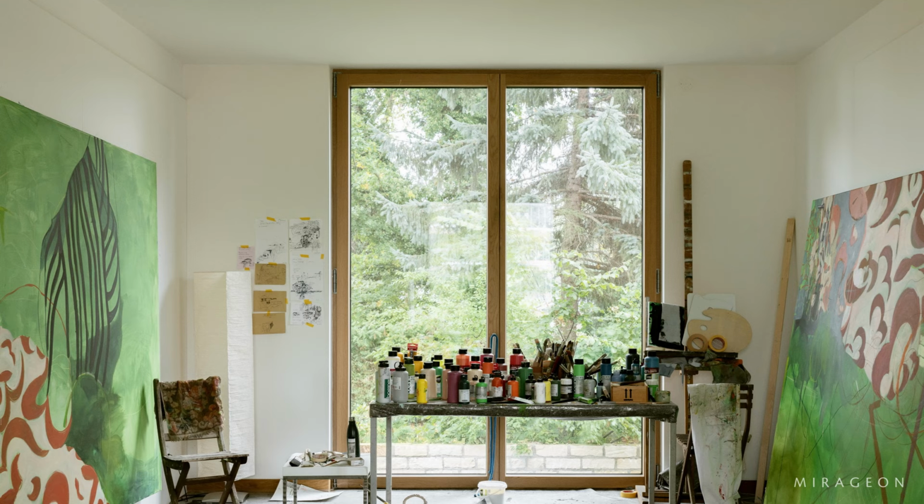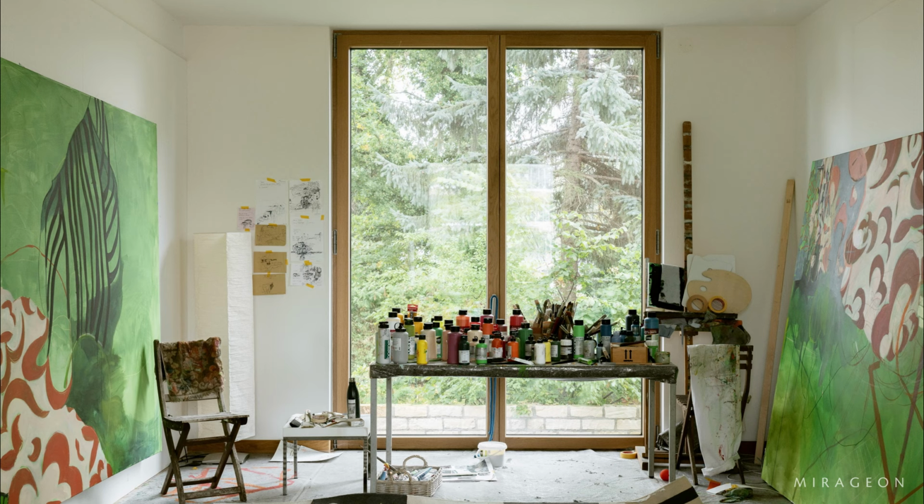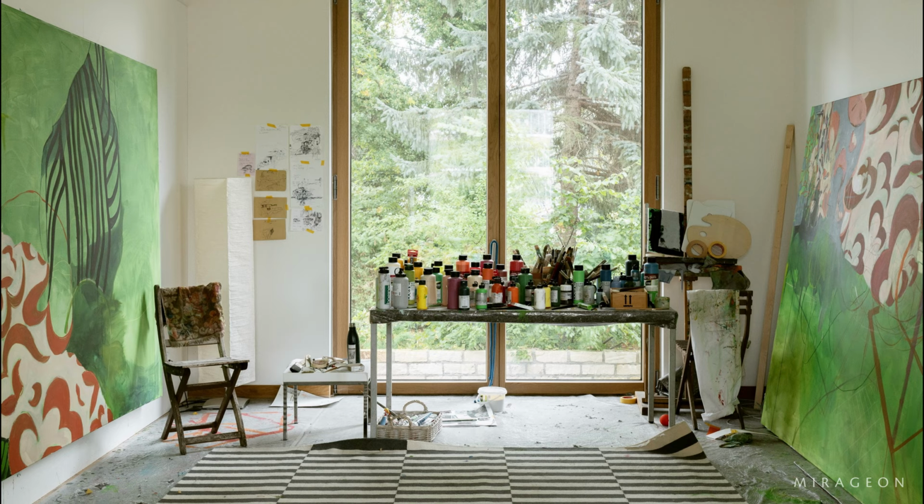Contemporary paintings hang on the nearly 3 meter high walls. Some were created in the in-house studio where Zwick's partner paints, working and living. The house by the lake offers space for both.